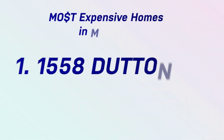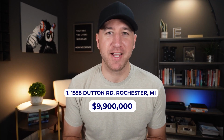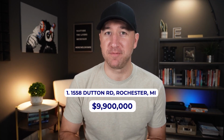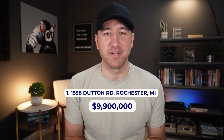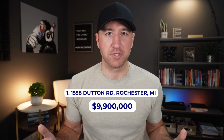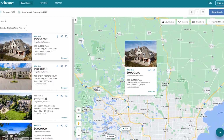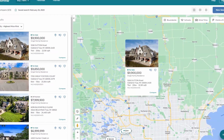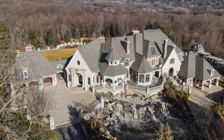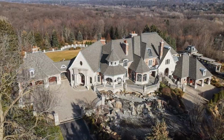All right, so you ready for the most expensive home here in Michigan? Well, this one is topping out at $9.9 million. And guess what? This is not where the price started. It actually started over $11 million. So this one got a ton of publication, a ton of social media presence when it first hit the market. Everybody and their brother was like, oh my God, it's the most expensive home in Michigan. It still is the most expensive home in Michigan. It's been cut by almost $2 million on the price point.